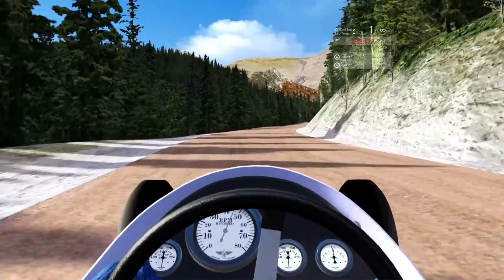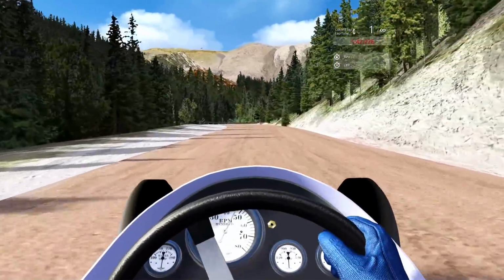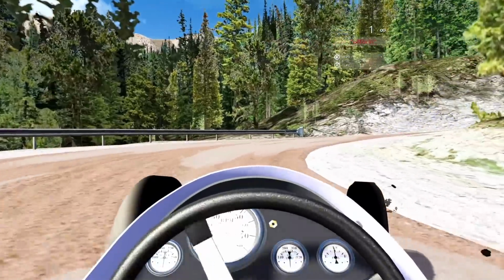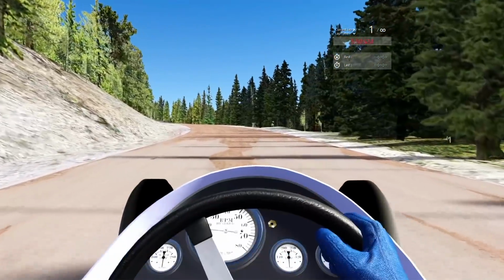All right, straightens out a little bit here. I think we got a couple more hairpins to get through. So we're really starting to climb now. You can see it starts off very gradual, but it'll get even more crazy than this.